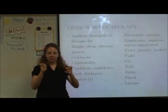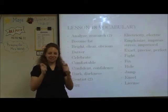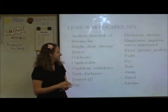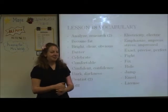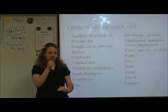Fix. Yeah, it's hard to start with, but once you get it, it's kind of fun to use. Fix. I like it. And then we have hide. It's here, and then it goes under. Hide.